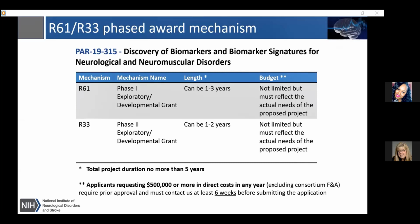Technically, there are no hard caps for budget, but any application that's requesting more than 500,000 direct costs in any 1 year must contact us at least 6 weeks before submitting the application, because we need internal review at NINDS for approval by leadership before these can come in. So you need permission to come in with budgets over that size.